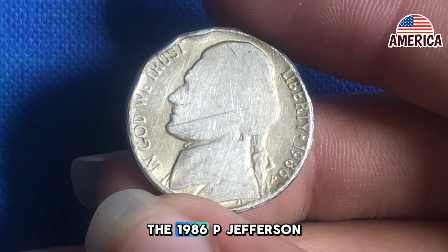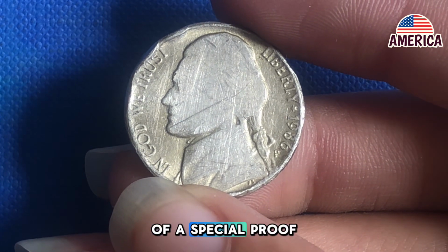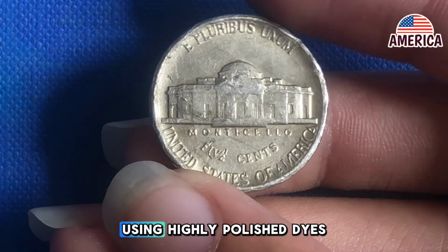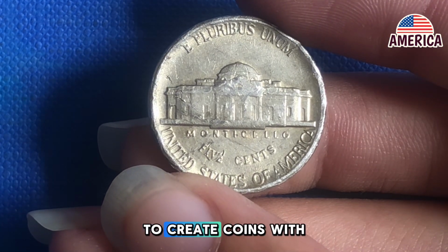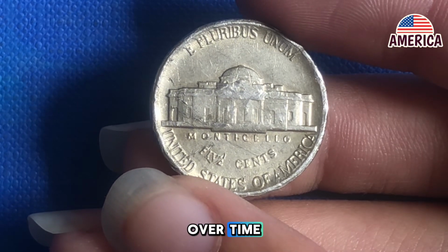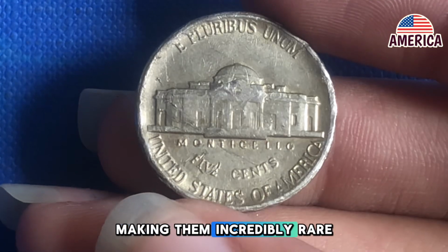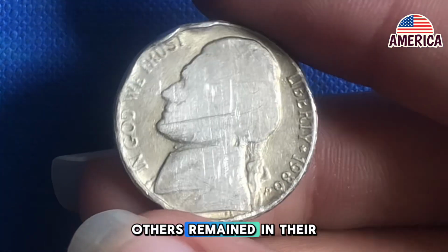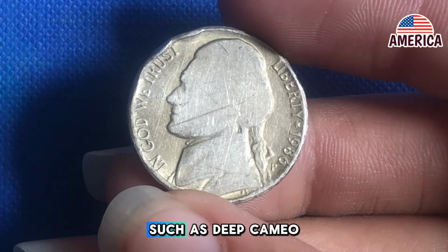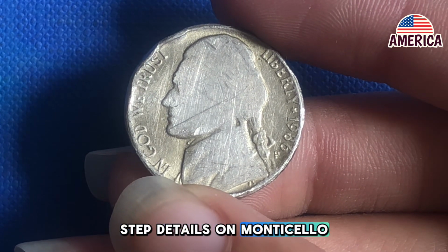The 1986 Jefferson nickel wasn't meant to circulate widely. It was originally part of a special proof set produced for collectors. These proof sets were made with extra care, using highly polished dies and planchets to create coins with a mirror-like finish and stunning detail. However, over time, some of these proof coins were mistakenly released into circulation, making them incredibly rare finds. Others remained in their original proof sets but developed characteristics that set them apart from the rest, such as deep cameo contrasts, flawless surfaces, or full-step details on Monticello.